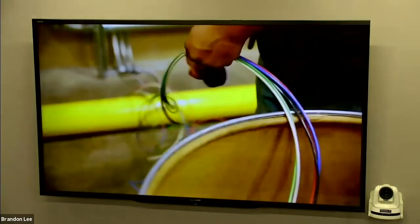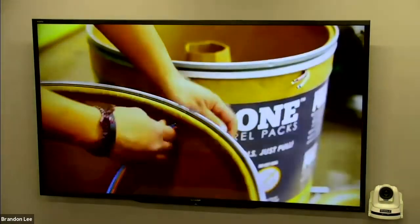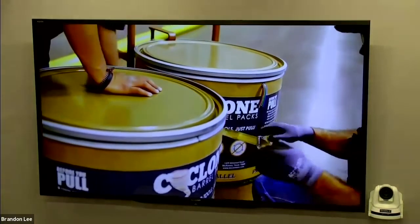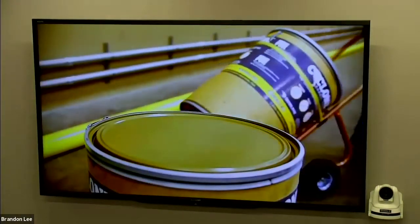Once the pull is complete, the ends are easily secured again for the next pull. Snap the lid back, secure to a standard dolly, and take it away. No mess, no cleanup. It doesn't get any easier than that.